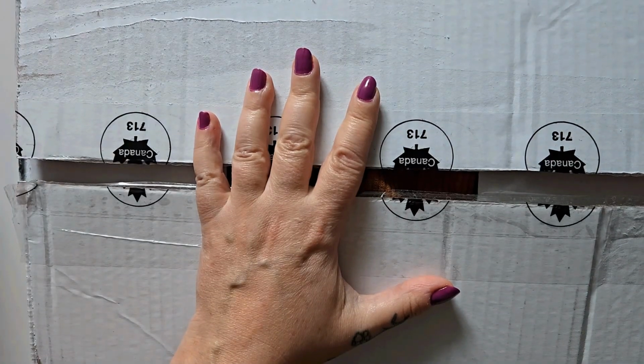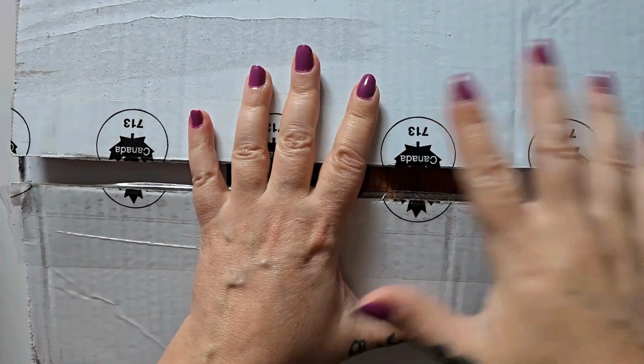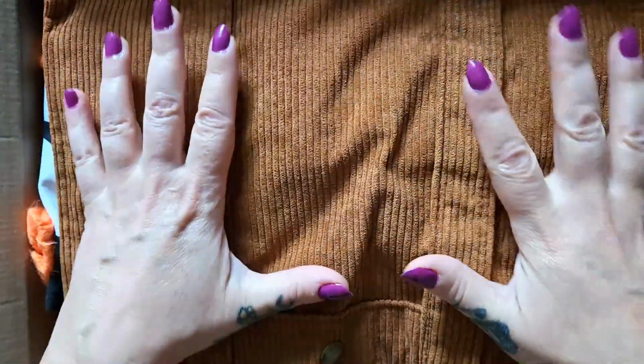So clearly I have already removed the tape from this box, and if I let it go, it's just going to pop open because it's super duper overstuffed. There you go. And this kind of leads me to my first tip here.